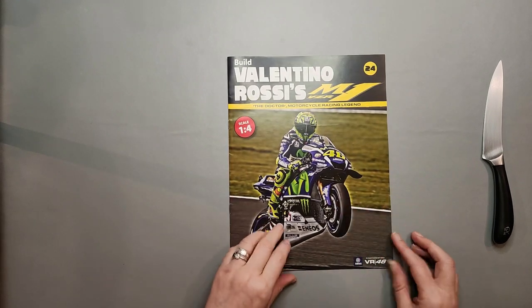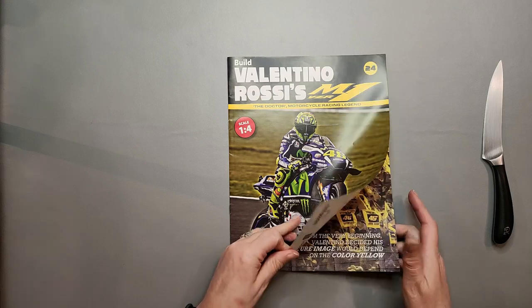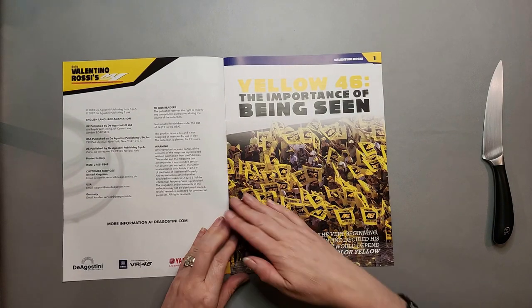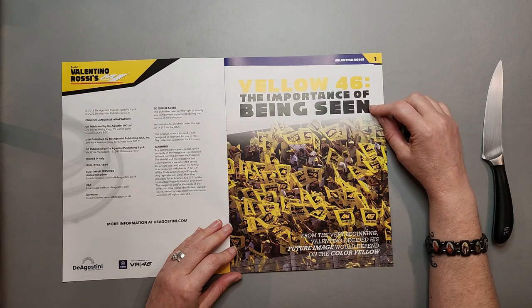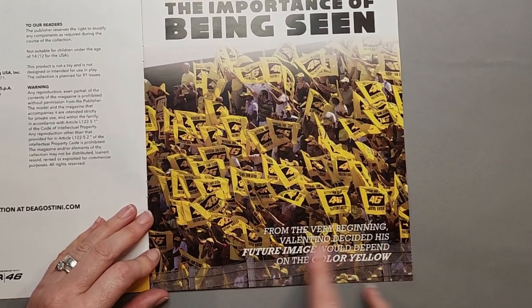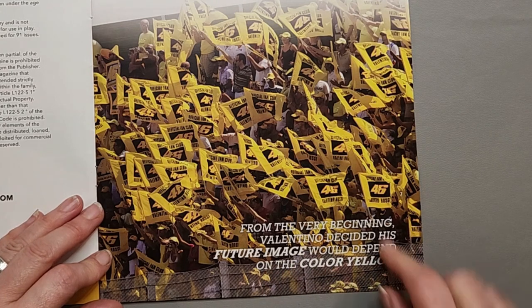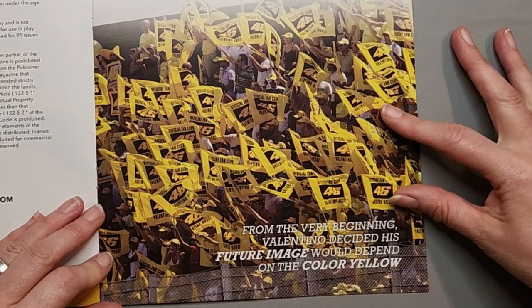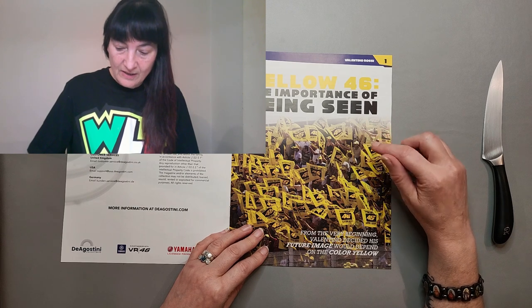Issue 24. Nice wheelie there. Yellow 46, the importance of being seen. From the very beginning, Valentino decided his future image would depend on the colour yellow. Wow, look at that.